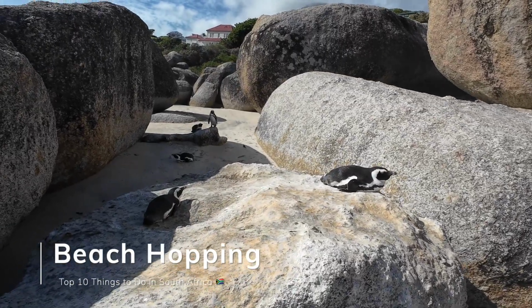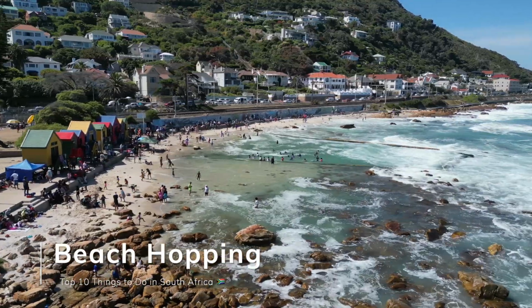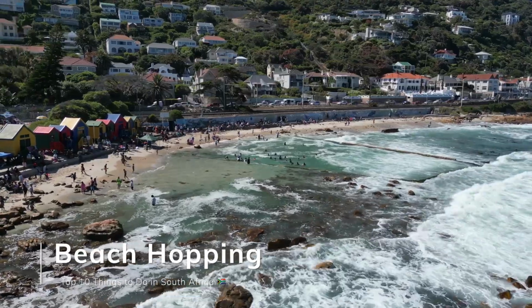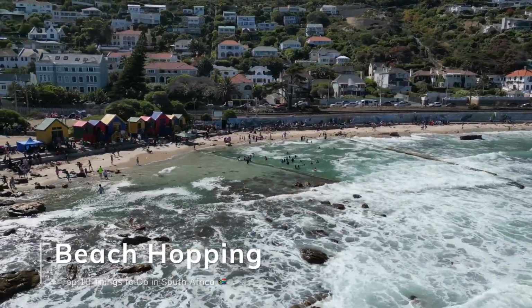But when you do visit these beaches, just be cautious and make sure you go in when there are other people also in the water, when there are no rip currents, and no red flags. Just use safety and also be aware if there are any lifeguards as well. So just safety first when you go to the beach.